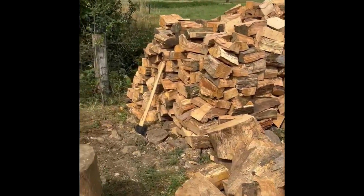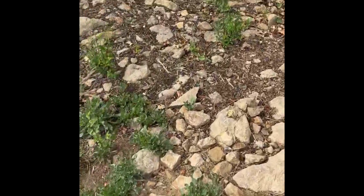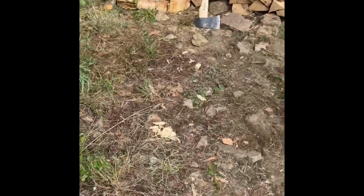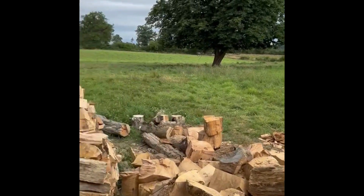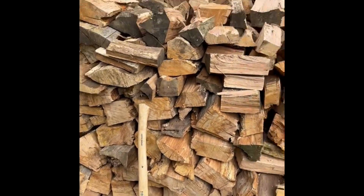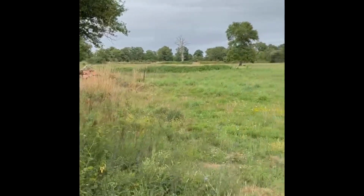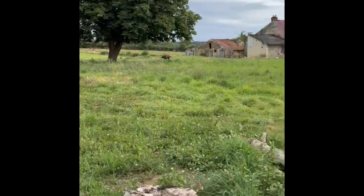But this is my pile. This was an old, very old track done with rocks and stones to try and keep the wood off the floor, which I found in my field. Here's my field, big conker tree, horse chestnut. Yeah, there's all my wood, and my field is all the way up there to the dead tree, 8 acres.